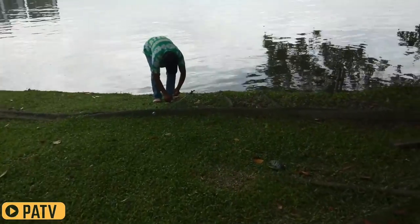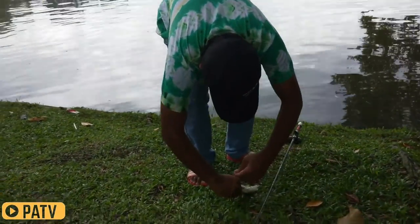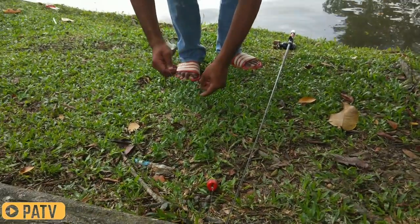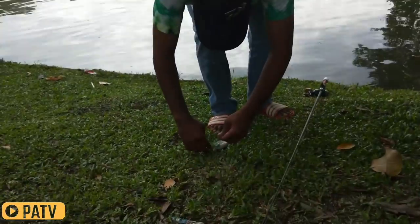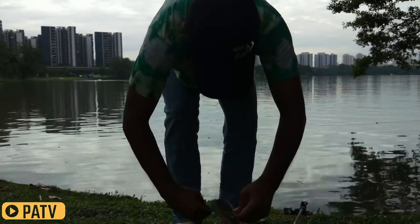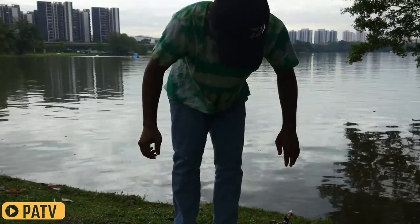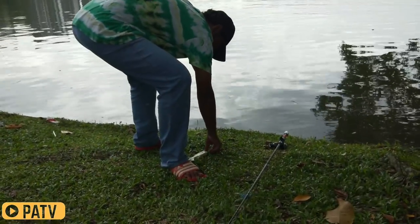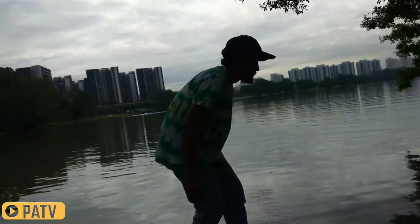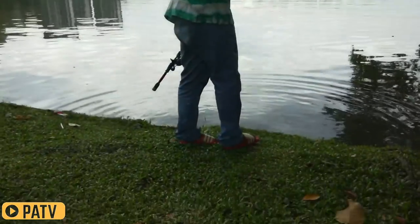We are at the bigger spot, the old one, and it's 10 a.m. My buddy got his first fish. Buddy dapat lah. Good job. Almost a zero fighter. Bye-bye. Power lah, get fish lah. Dangerous.